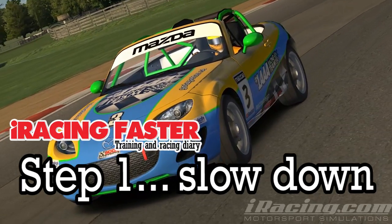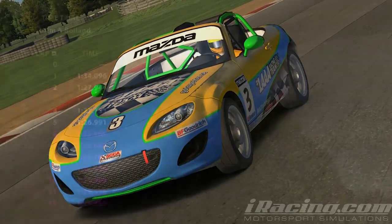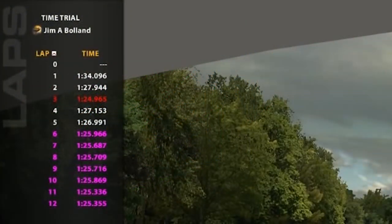So, just to illustrate the level of consistency we're going for, you can see here on lap 6 we ran a 1:25.9 and then a 1:25.6. So let's say anything that's within half a second is a tick. So 25.6 and 25.7. Now you'll notice 25.6 and 0.7, that's half a second I've dropped. So I've taken my ultimate speed and dropped it by a percentage to get to this level.